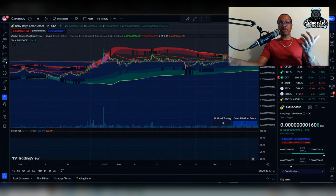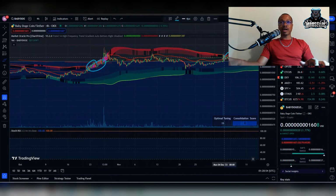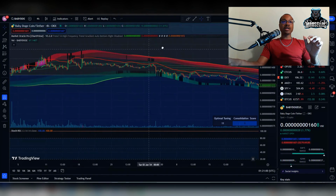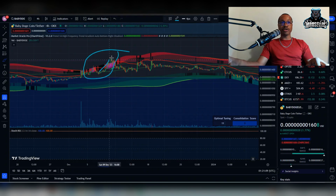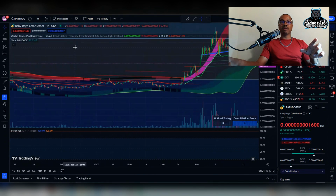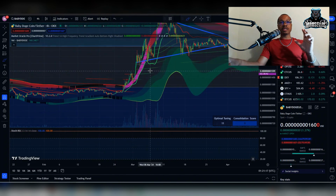You can see that it happened back here as well. It hit that area and then it started to pump. Happened back here, happened right here. So that's why I'm saying there's a huge possibility that happens again. And actually, if you look at it, that 8Z1608 that we are at right now is the same exact price we were when it turned purplish over here when it was going up. Now, it did get rejected back here, but still, it has the possibility to not get rejected again. Because remember, it did the same thing around here.